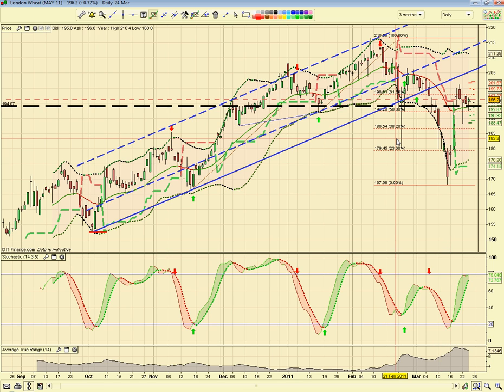We are once again looking at the May UK wheat futures. This is old crop. Just an indication of what's happening on the market at the present moment. Right, what have we got at the moment?